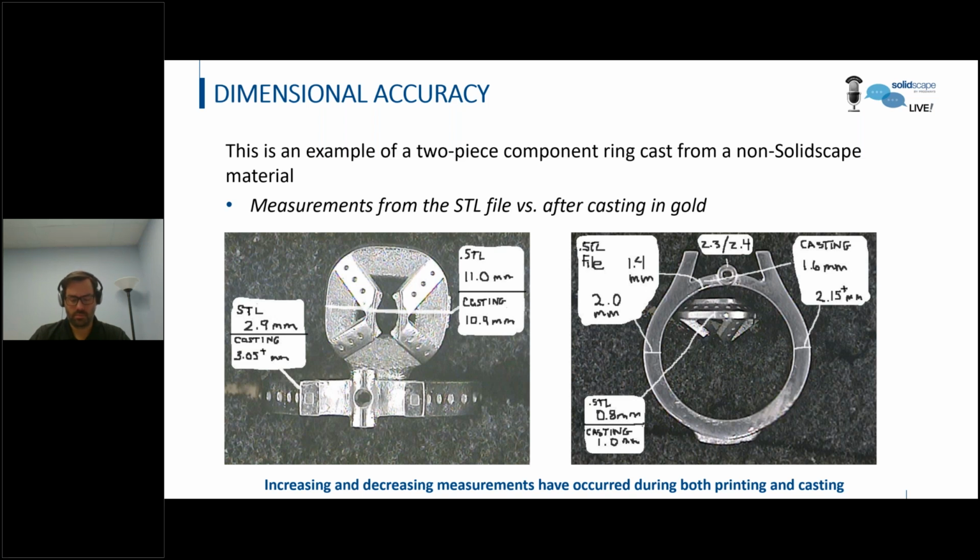All right, so this is the same two pieces, but a different viewpoint. And I'm showing you this because it gives you an idea what you want to measure when you do your beta parts. That's why this is critical, so you can figure out what's going to work for you. On the right hand, we have the STL file. At the 3 o'clock and 9 o'clock positions, on the STL file, it was both 2.0 millimeter. And underneath where the halo would sit on top, it was 1.4 millimeter thick in the STL file. So flip side to the other side of the box, after casting, it went to 1.6 millimeter, which was a 12.5% increase. And then over here, it went to 2.15, which was a 7% increase.